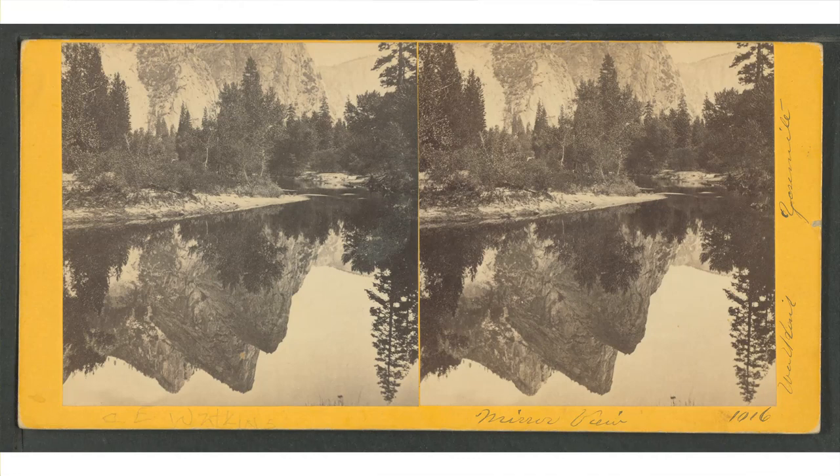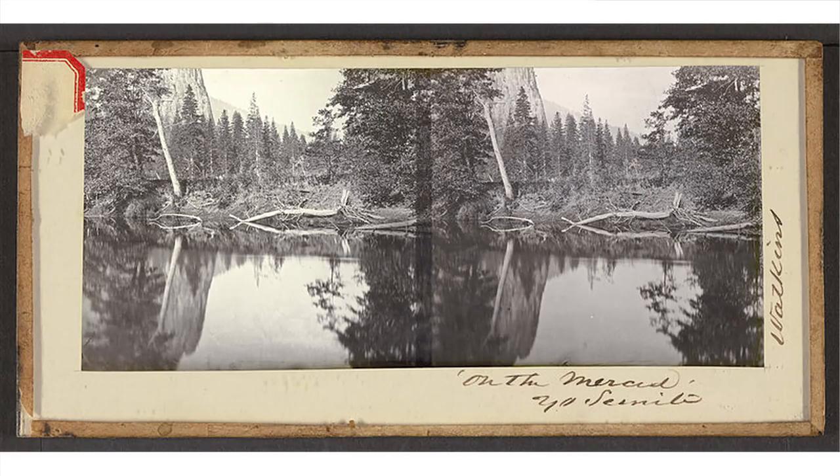I'm close. It's a line from Transcendentalist poetry. It's a clear direct link between Emerson's Transcendentals and what Watkins was trying to do. This is another. He's building reflection into another glass stereograph. I think this one is not here. This is at the Getty.